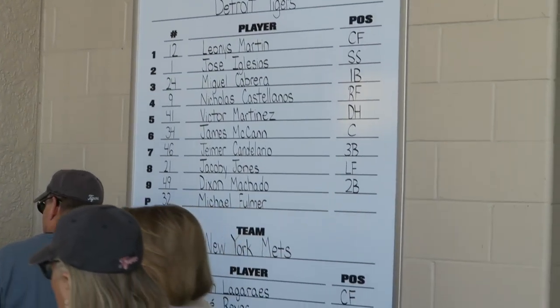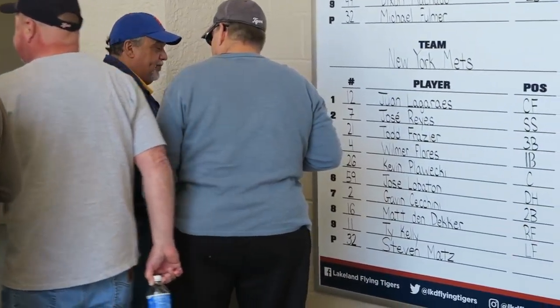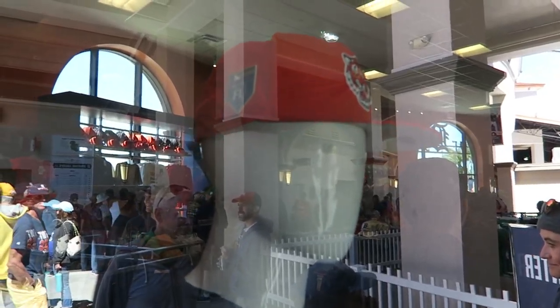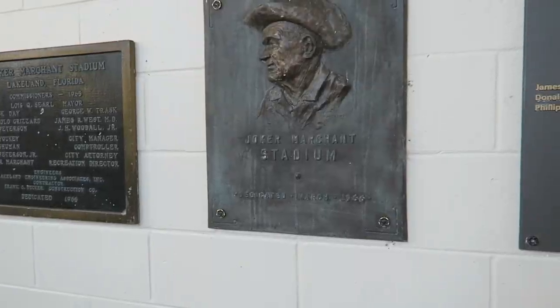Detroit, and the Mets. Everyone's standing behind, trying to fill out their scorecards. I like this Tigers hat. It's pretty sweet. Spring training. We'll stop in the store after the game. It's packed in there now.